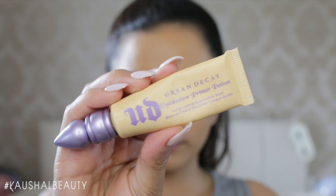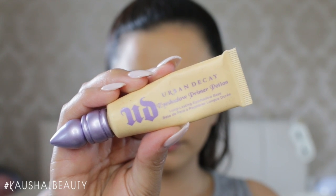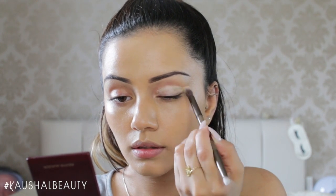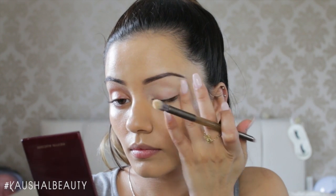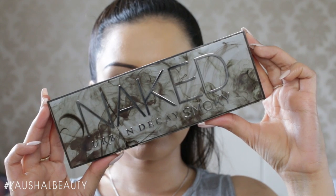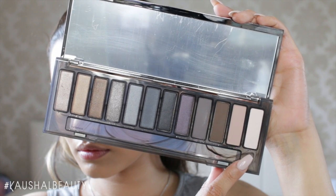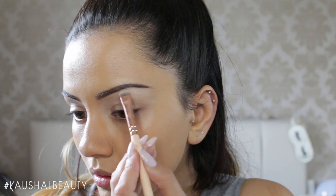So for my base, I used the Urban Decay Primer Potion in the shade Eden, and put this all over my eyelid, making sure there was a nice even layer across the whole lid. And then I used the Naked Smoky palette for my eyes, and I took this shade here first as a matte highlight for my brow bone.